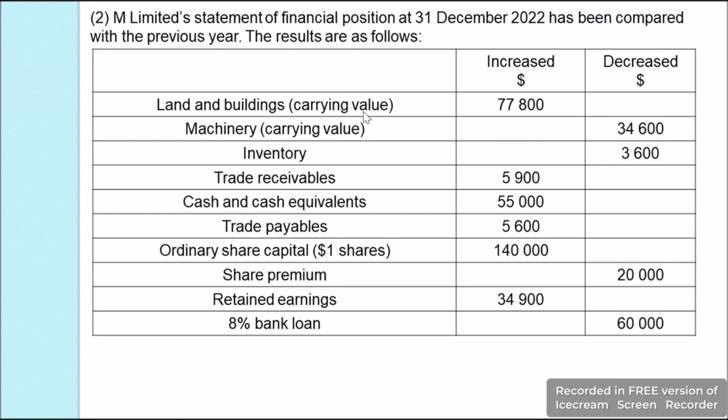Land and building carrying value increased by $77,800. Machinery carrying value decreased by $34,600. Inventory decreased by $3,600. Trade receivables increased by $5,900. Cash and cash equivalents increased by $55,000. Trade payables increased by $5,600.